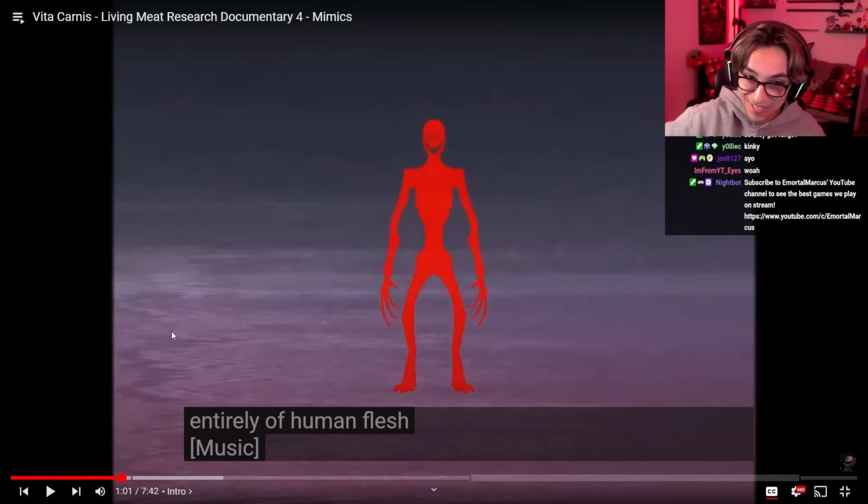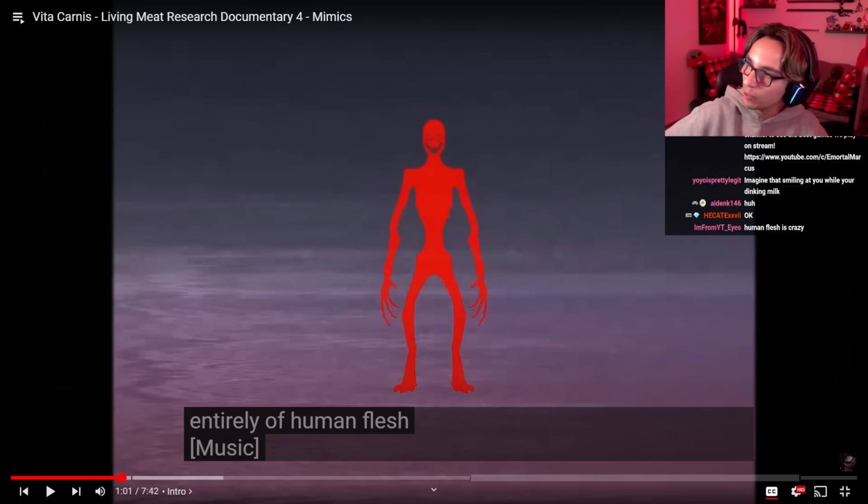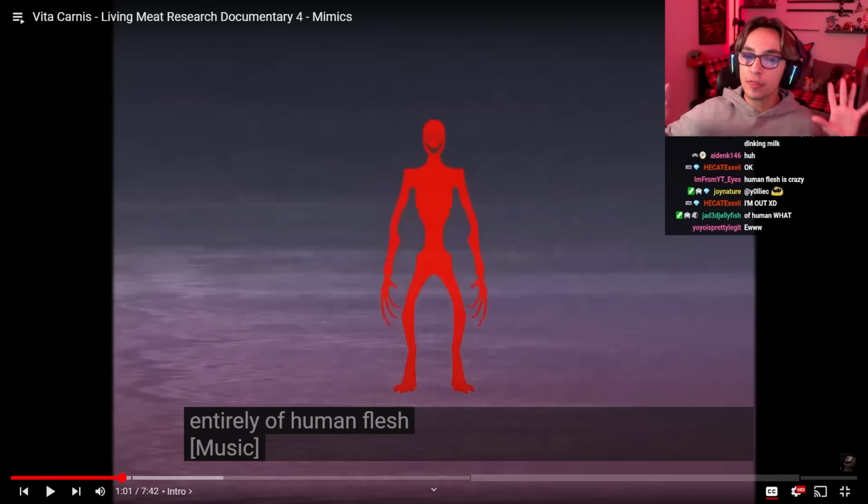Pause. What was that? A mature mimic's diet is comprised entirely of human flesh. Alright. So the meat snake, that was bad. The flea looking thing was also bad, but they weren't like threats necessarily. This is a threat.